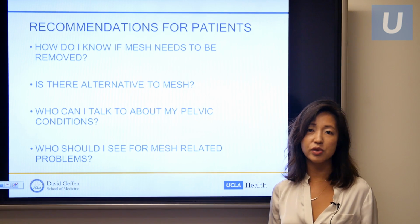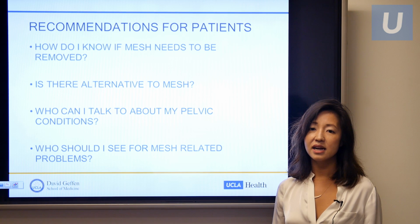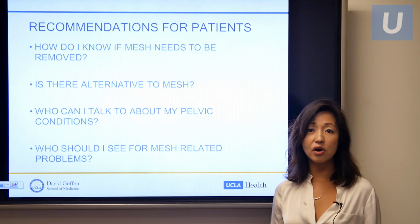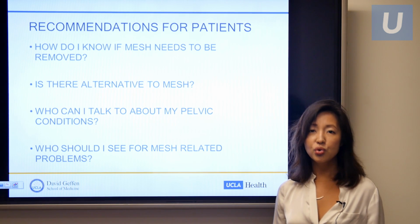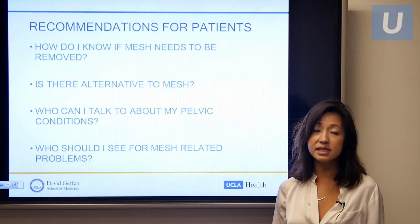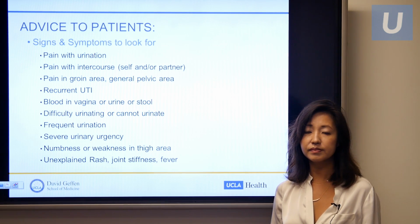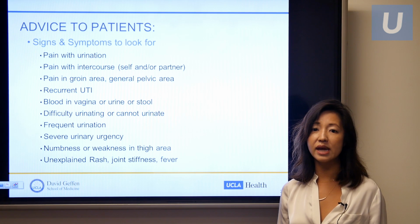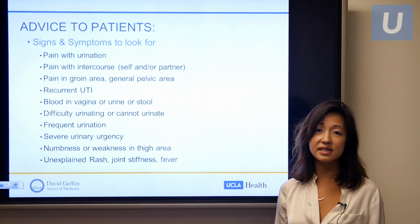These are some of the common questions I get in my clinic. How do I know if mesh needs to be removed? Is there an alternative to mesh? Who can I talk to about my pelvic conditions? And who should I see for mesh-related problems? My advice to patients is, first, you have to observe for any red flags, such as signs and symptoms.